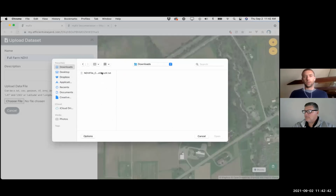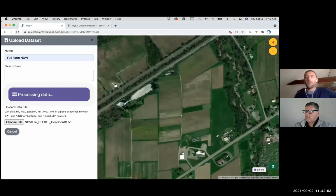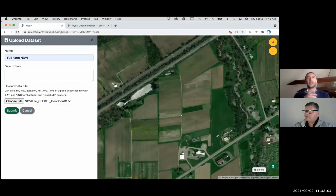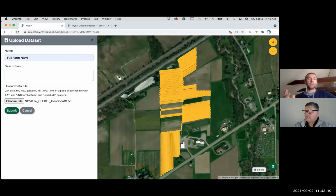Right here in my downloads folder, I have NDVI from a GeoScout sensor, and it's in the text format. We support all sorts of file formats, shape files, GeoJSON, KMZ, and our goal is to be able to adopt all of the major GIS formats so that any file you have, you should be able to throw it into MyEfficientVineyard and get a map out of it. So you can see it uploaded that file, it converted it into a standardized format that we use within the platform, and it's displayed a preview there. So I'm going to submit and save.